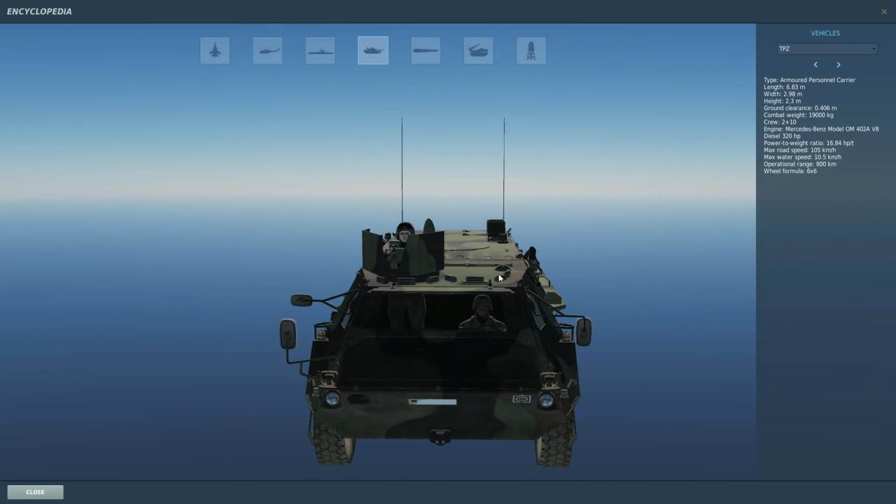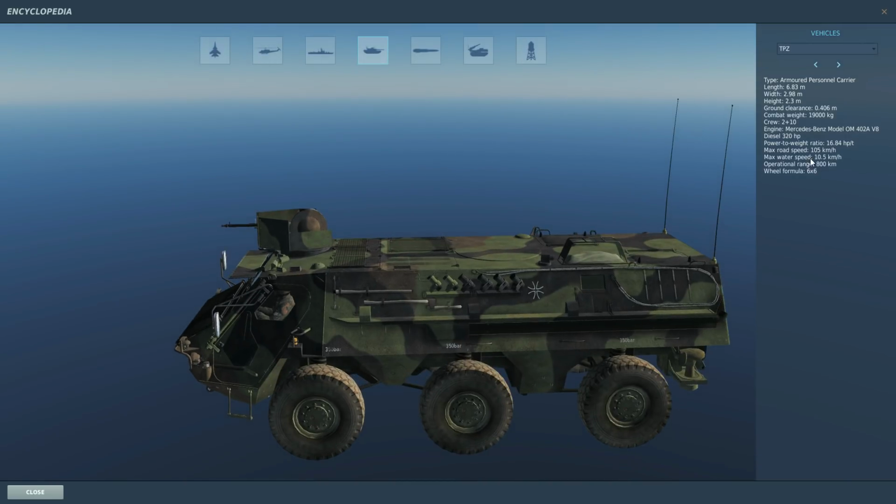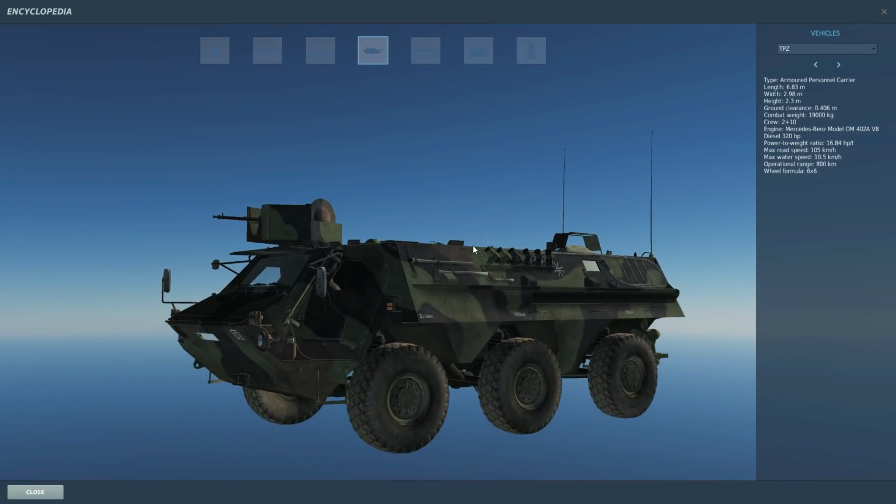2 crew, which you can see them boys there, plus 10, which is not particularly impressive for such a large vehicle. Mercedes-Benz model something V8, 320 horsepower, power to weight, blah blah blah. Road speed 105 kilometers, very impressive. That's 65, 70 miles an hour. It's really good. Water speed 10.5 kilometers an hour, really good as well.